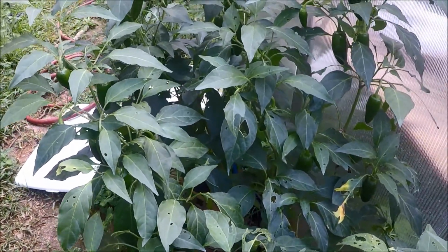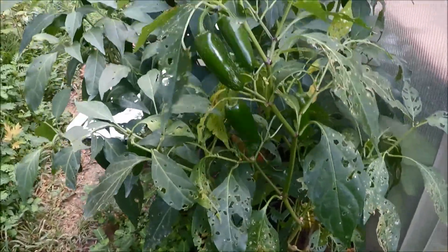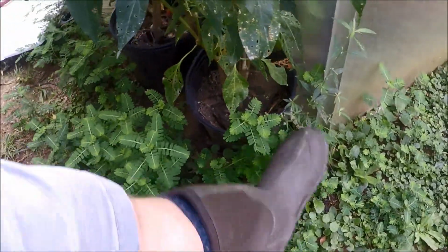And look, these peppers from these two, these are going 2 years old now. Almost 2 years, a year and a half. They were last year's peppers. Look how pretty. Nice. Tons of jalapeno peppers on there. Two plants, all the jalapeno peppers I could ever want. Two plants in pots.